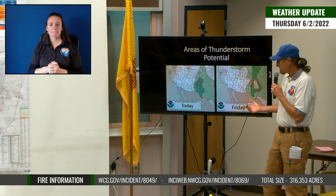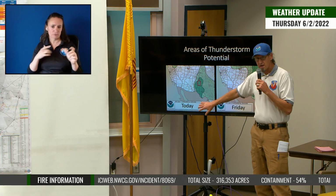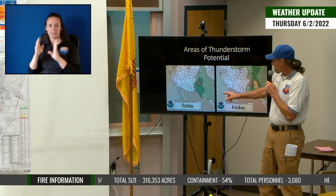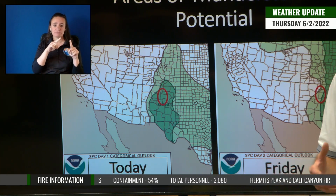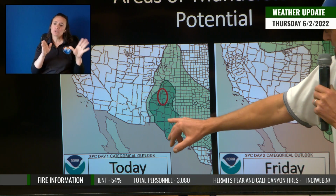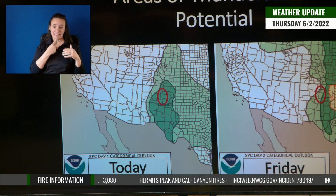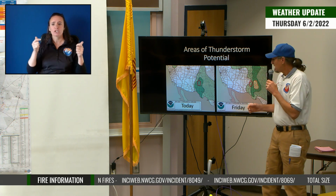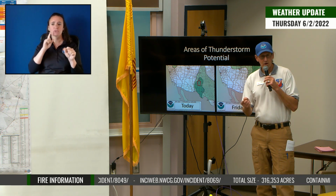And this is that thunderstorm potential. And these are the areas of concern that you see. This is for today. And then we repeat this whole process again tomorrow on Friday. So in the red box, that's our area of interest. And you see this light green, that's just general thunderstorm potential. But this darker green is a marginal risk for severe thunderstorms. And with that, we're talking strong, possibly damaging winds and some large to moderate size hail, which also could cause damage. So that has implications for outflow wind gusts across the fire today that we'll have to be watching for.